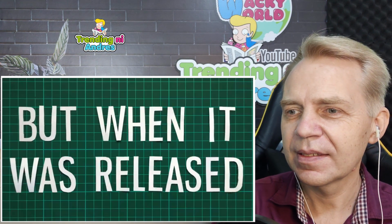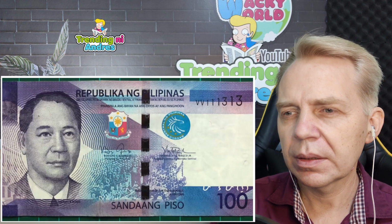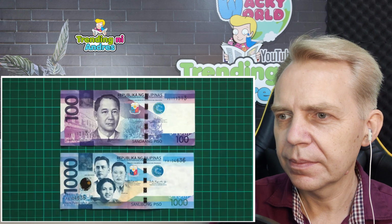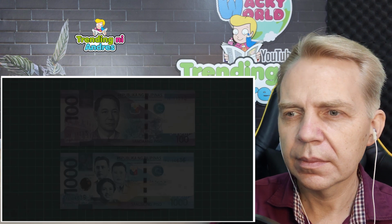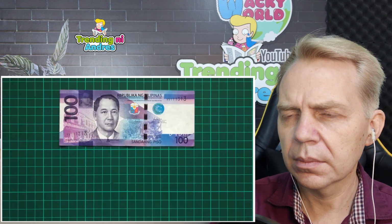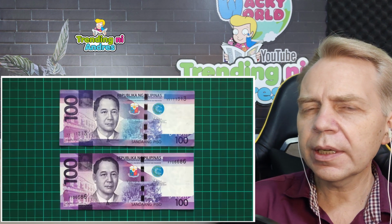Yes. But when it was released, this note was deemed too similar in colour to the all-blue 1000 peso, particularly this middle section. Though it might seem easy to tell them apart here in perfect lighting, imagine you're a taxi driver working at night, or you work in a dark club or bar or somewhere. It created enough problems to warrant a reissue of the note. No wonder, because that's true.